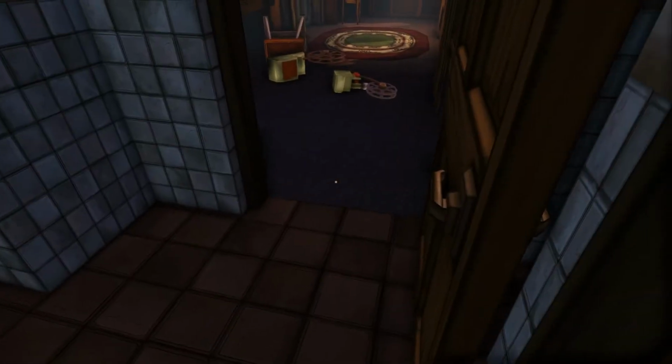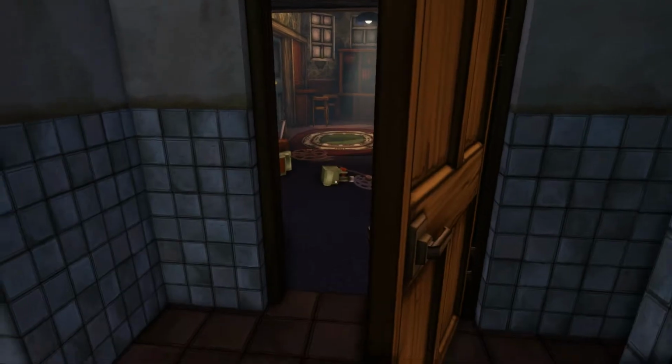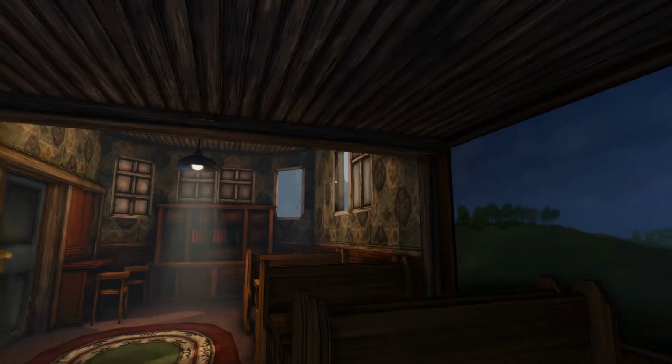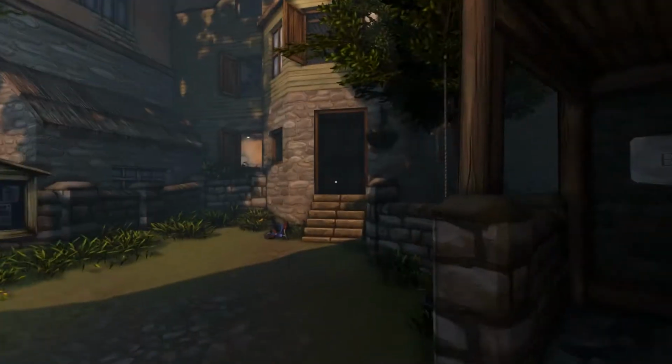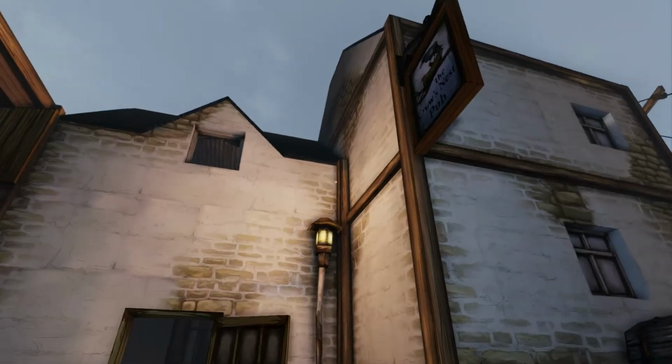Almost glitched myself into the door as well. That was pretty good. Oh, unless... Nope. It was worth a try. Okay. So, we're going to have to move on from here as well. A safe isn't going to be outside, is it?